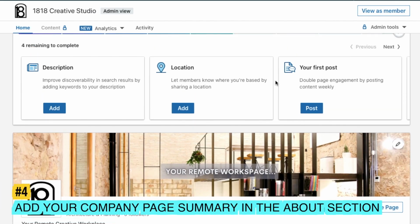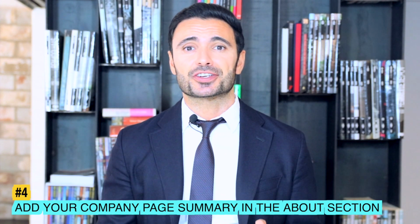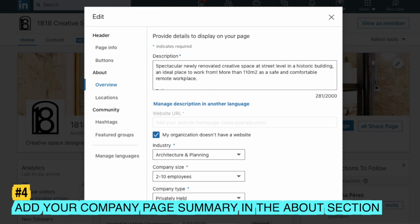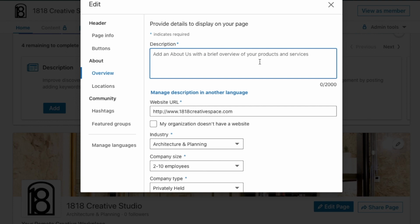Step number 4. Add a summary overview in your About section. The About section is focused on the problems you solve and on the benefits you provide. Google will show the first 156 characters of your description, so make your LinkedIn company page SEO friendly and easy to find. In total, there are 2,000 characters available for your About section summary. LinkedIn also allows you to create taglines and summary descriptions in multiple languages.